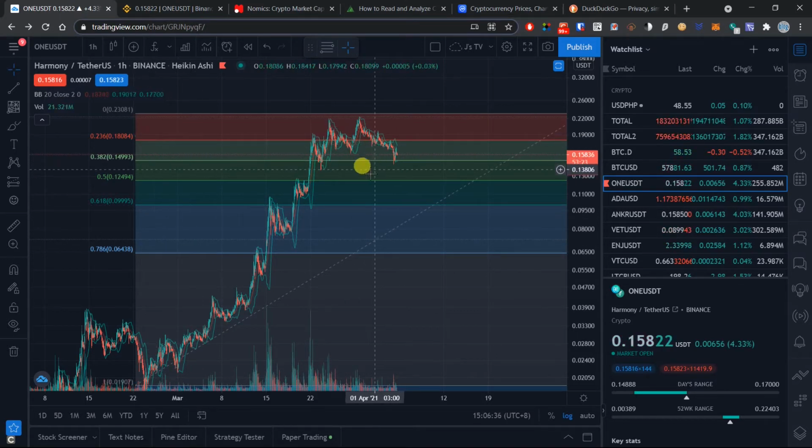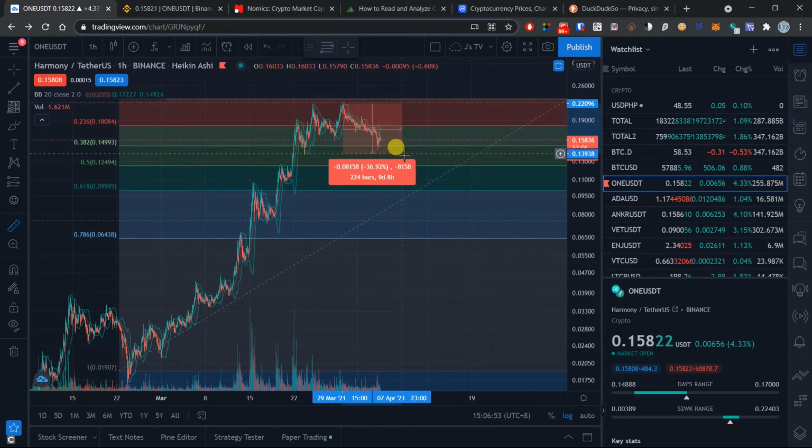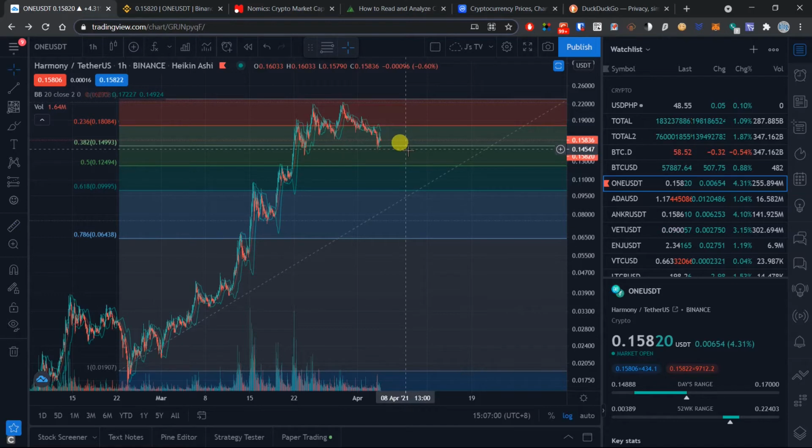But if we look at the chart, we'll see that from our all-time high up here, which is roughly 22.5 cents, we've only retraced down about 35%. And that's not too much. In fact, as you can see here, it's playing with the 0.382 level on the Fibonacci, which is about 15. But if it would come down a little more, say to around 12.5 cents, that actually would be a lot more bullish and a little stronger for Harmony.